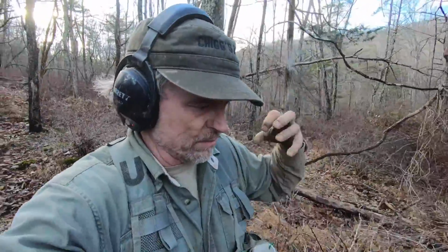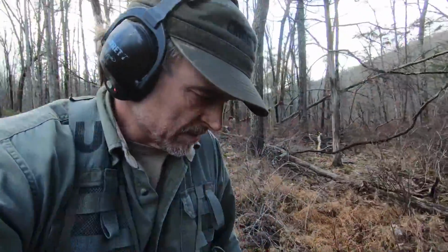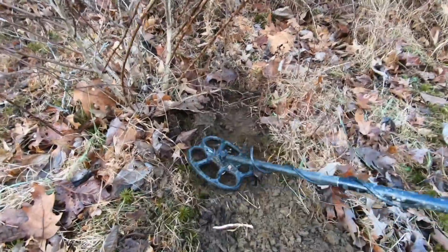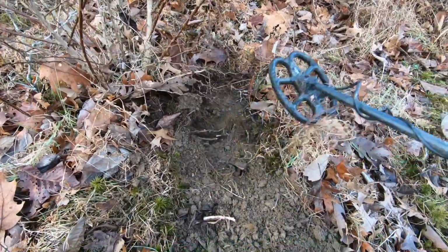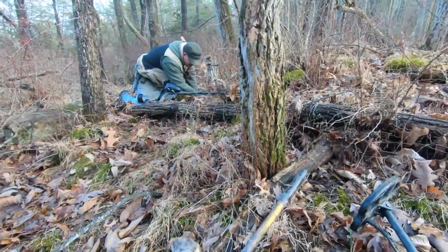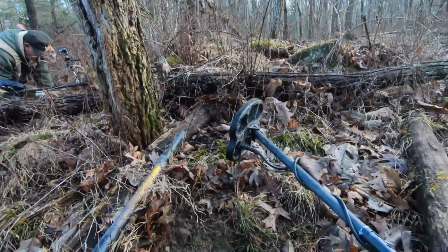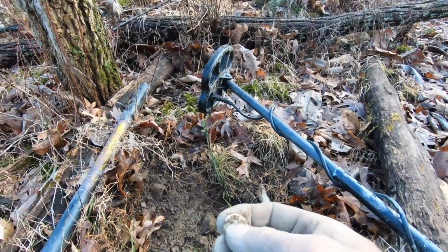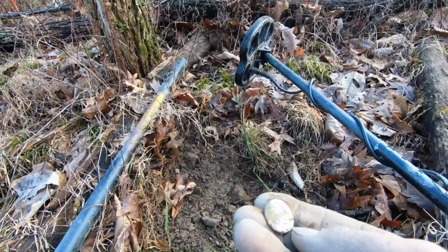All right, we had a little signal down here. I was digging in the little briar bushes. I didn't get you out because I was fighting those things. I'm halfway tempted to leave it, but I'm gonna go ahead and dig it, and I'll show it to you next signal. So I kind of snuck up here where Todd's digging, and I got a button. Thought it was a piece of silver. But yeah, I got, oh, that's kind of cool.